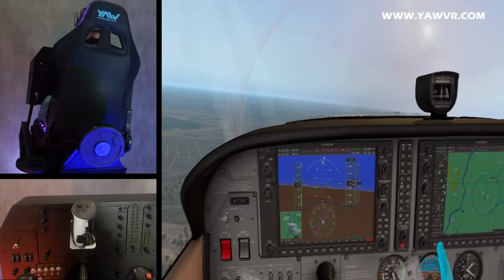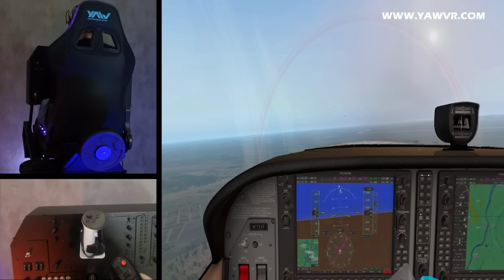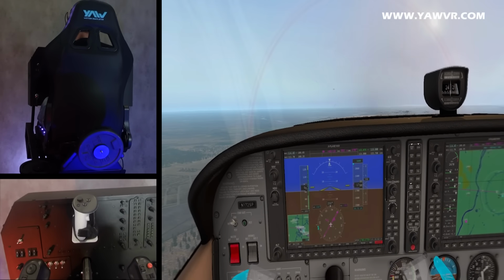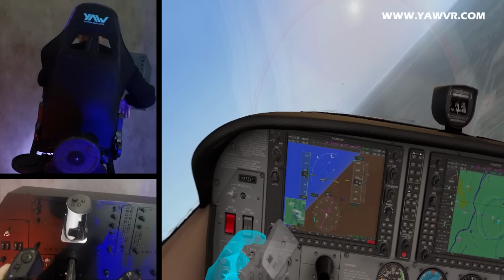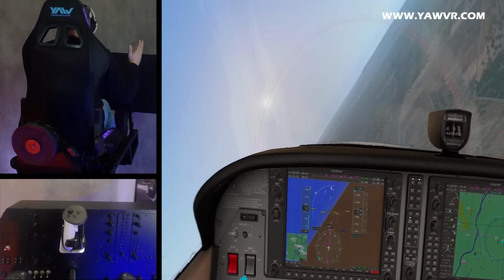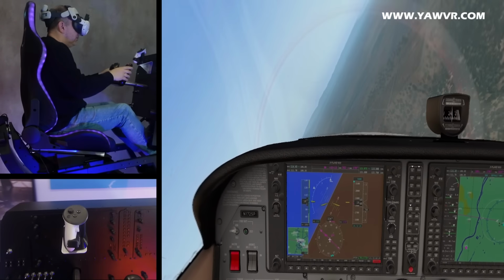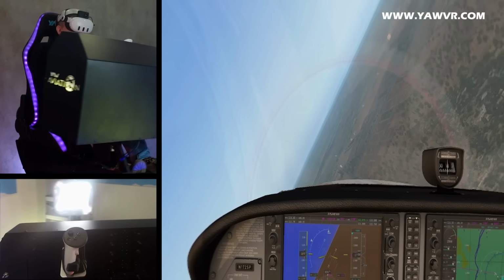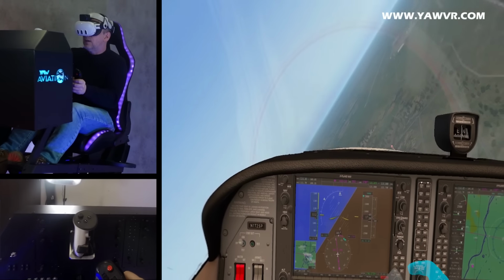So now, with the new motion profile, we can simulate the coordinated turn. That means if I turn to the right, you can see the simulator tilt to the right, but right after it starts going back to the vertical position. Because of that, I don't really feel the side forces.